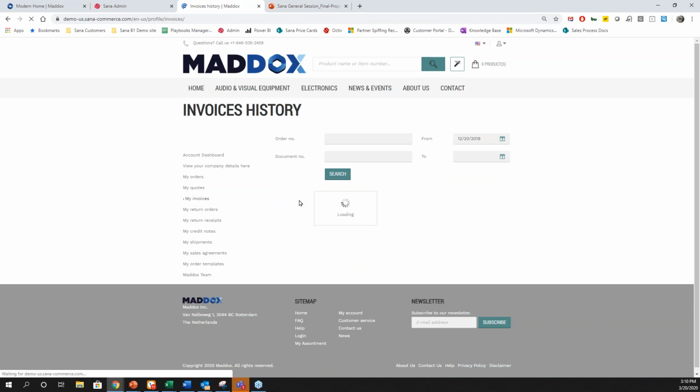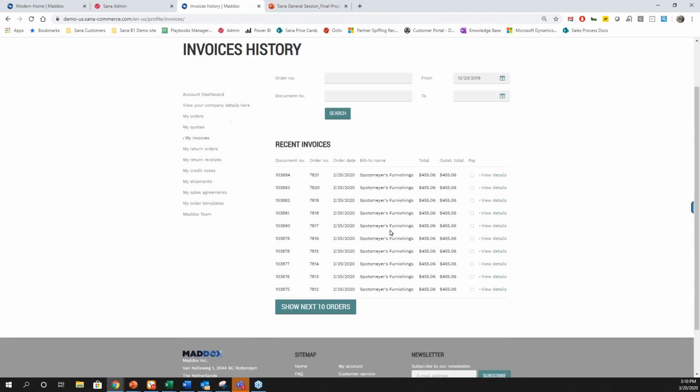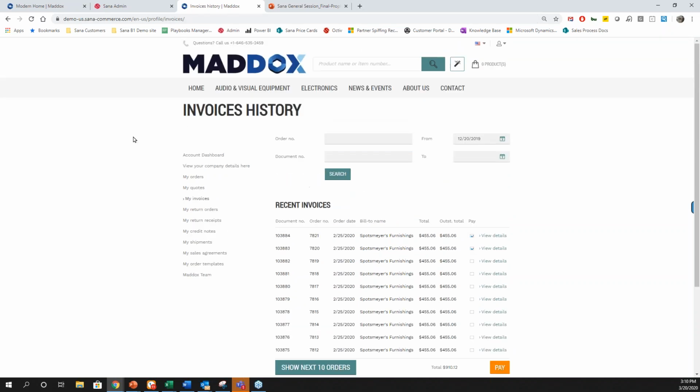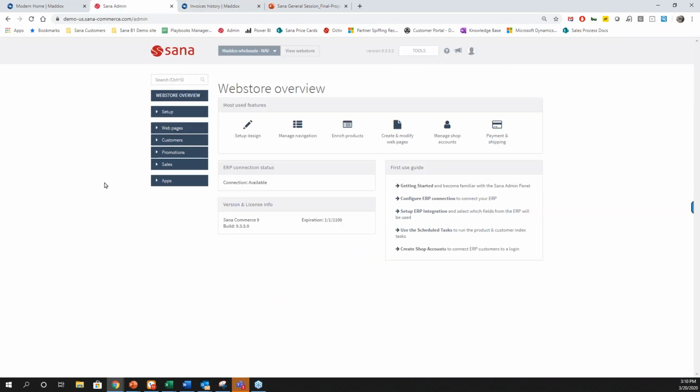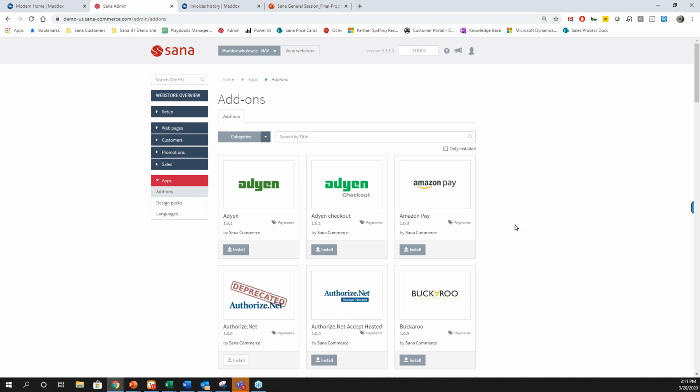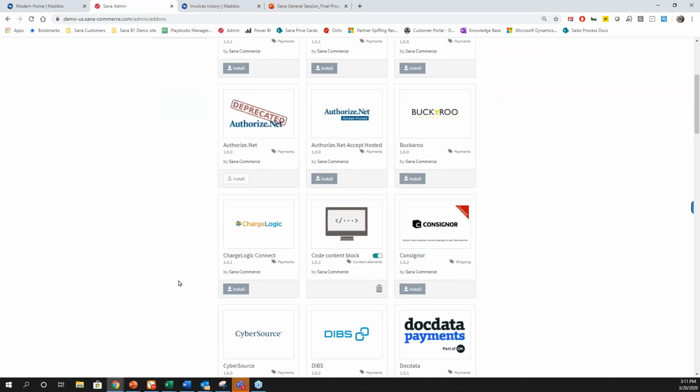When we go over to our invoices, you'll see these are all the outstanding invoices for Dave. Here he can come in, select which invoices he'd like, view their details, and then click Pay. From there, you have the ability to integrate different payment service providers. So in the Sana admin panel, under our applications, Sana has an extension point with different payment service providers you can select from. As a matter of fact, over 30. So whether the customer wants to use Amazon Pay and use their wallet from Amazon, or products like Authorize.net or Adyen are available to you.